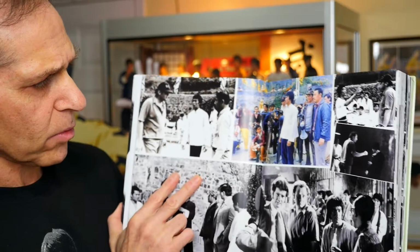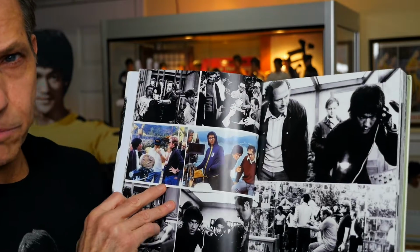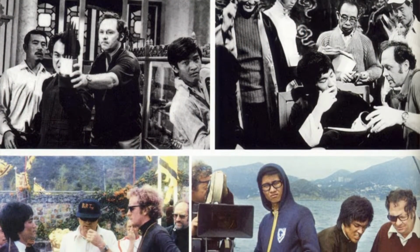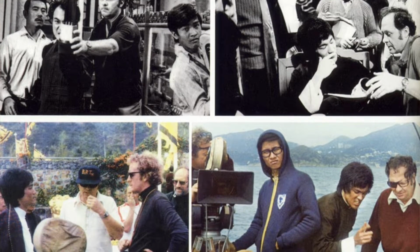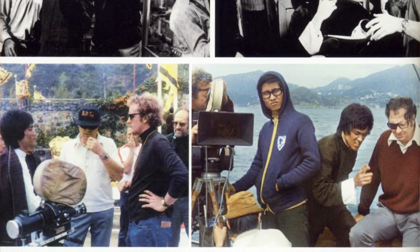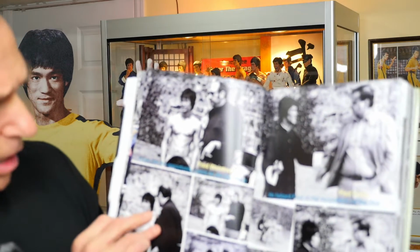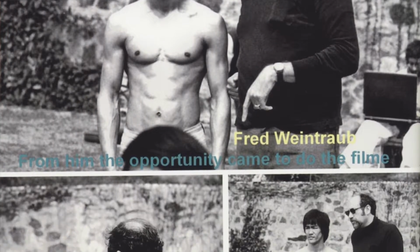So I'll thumb through a few more of these pages so you guys get a chance to see what's in this beautiful book. Some great shots here of Bruce on the boat with the brown kung fu uniform. Here discussing with Bob Clouse some movie script. Again, just some great scenes that I've never seen before of Bruce Lee in Enter the Dragon. A little difficult to flip through this, but I'll do my best.